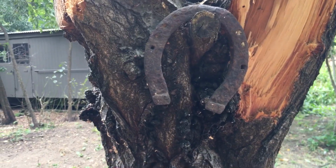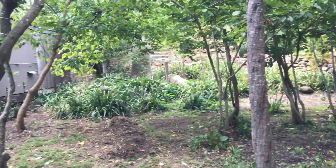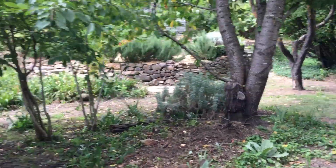Lavandula, hang it up the other way. Get yourself some luck happening here. Get some good karma happening, because it's definitely lacking it at the moment.